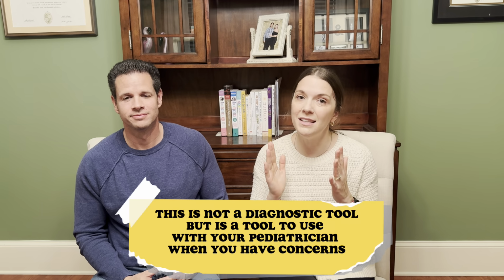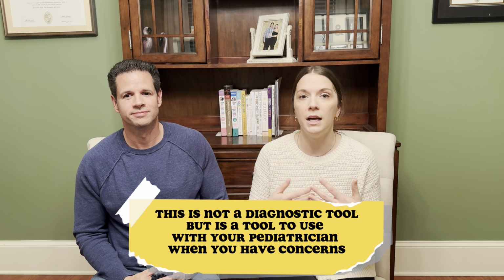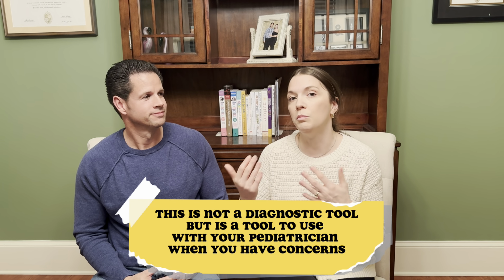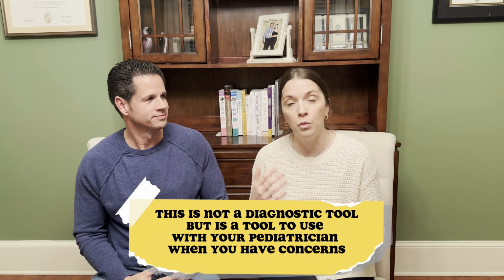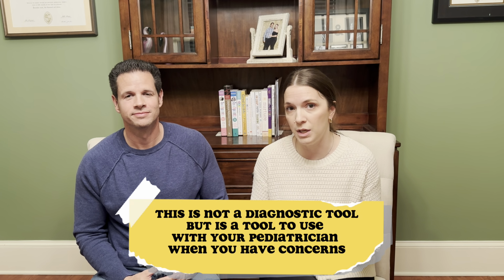Okay, so the last thing we want you to remember is that this is not a diagnostic tool. This is not going to tell you that your child has autism or ADHD, but it's a screening tool that you can bring to your doctor's office and work collaboratively with him or her in assessing your child and seeing what you can do to help. Those are our 2 screeners today.